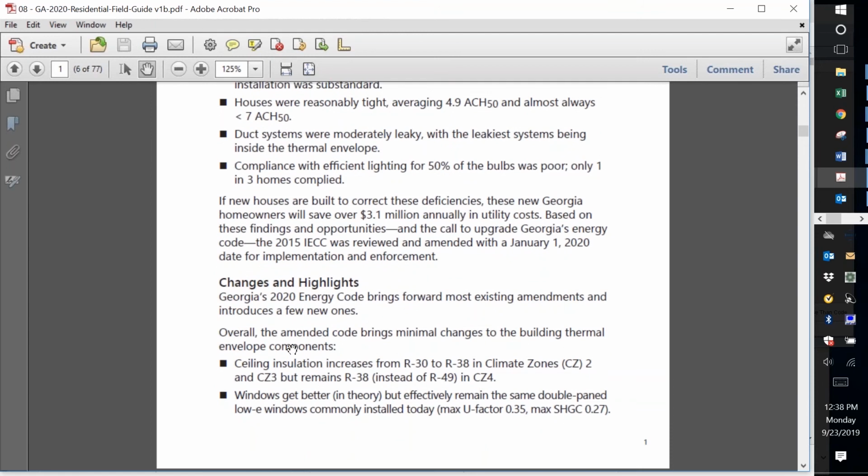So the big changes and highlights, honestly, in terms of R-value, not a lot of changes. Ceilings for climate zones 2 and 3 go to 38, but they're already 38 and they stay there for zone 4. Windows kind of get better on paper, but they're the same windows everybody's using.